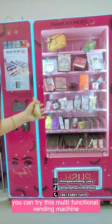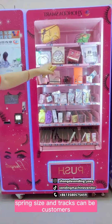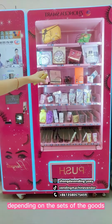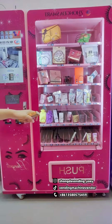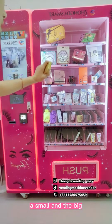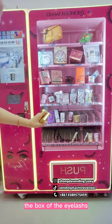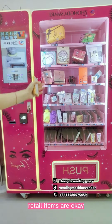You can try this multifunctional vending machine because the screen size and tracks can be customized depending on the size of the goods. It will help you with what you want to sell. You can sell small and big boxes of eyelashes, or sell retail items, it's okay.